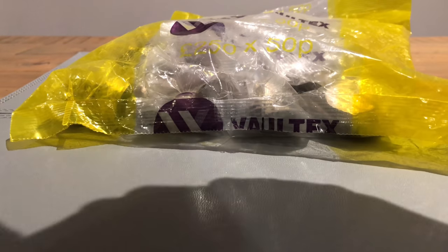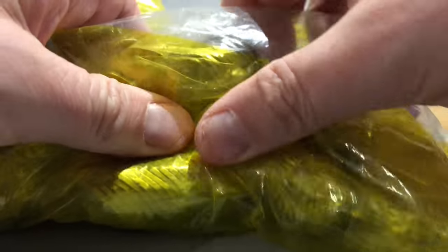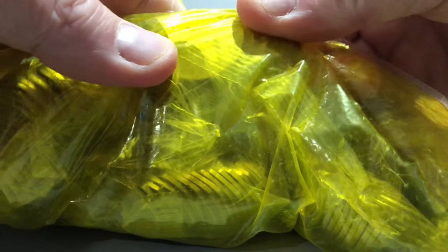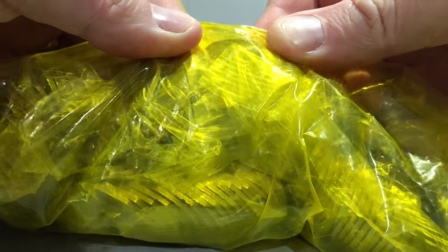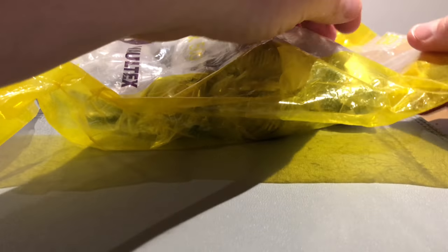Trusty old beer there, which I'll move to there. This bag is sealed, and it looks like all the bags inside it are sealed. Let's have a quick peek. Can't see anything interesting. Nope. Oh, so we'll open this up and crack on.